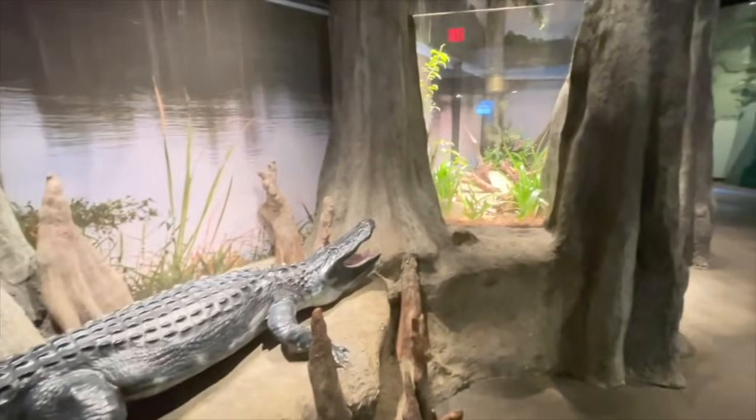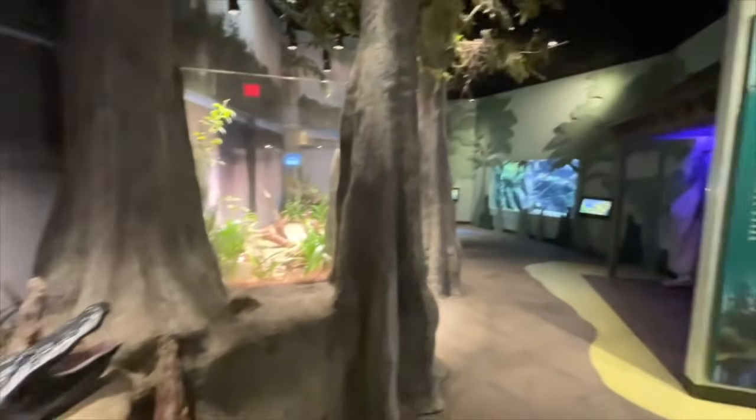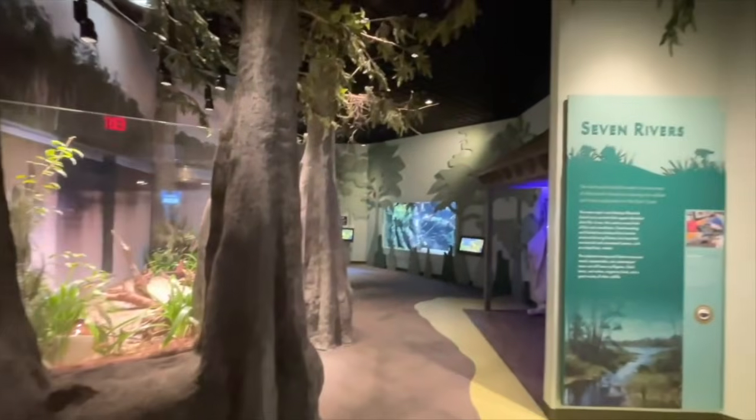A section about local rivers features alligators, snakes, and river otters too.